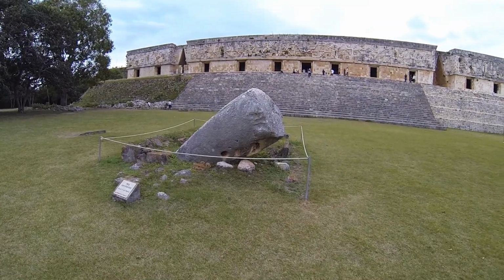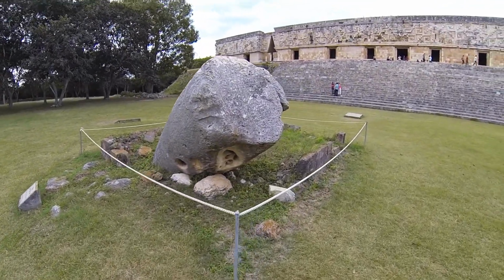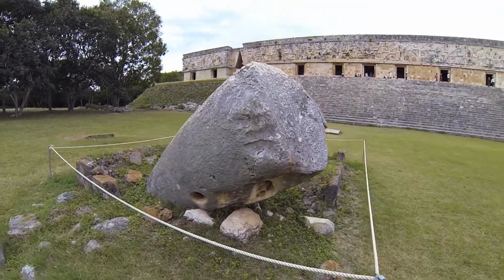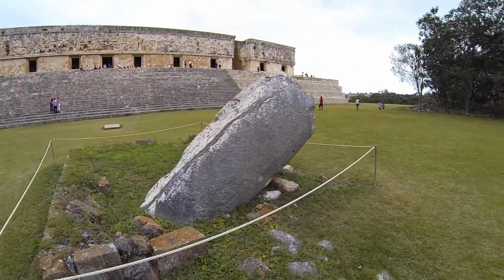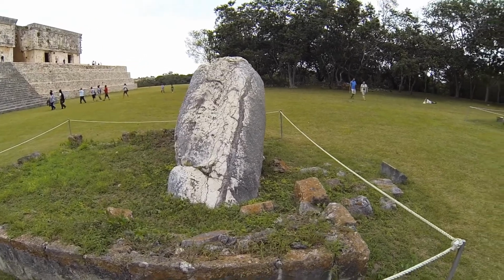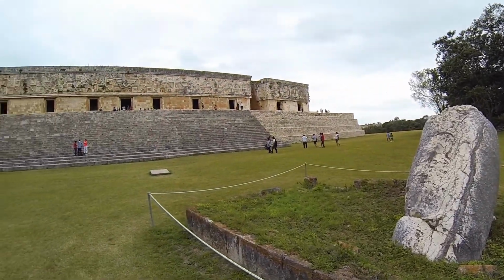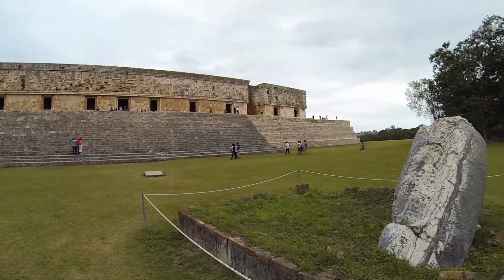So here's an interestingly shaped monolith. It's leaning off to the side, and I read from a little tablet it could represent the tree that is key to the Mayan mythology. They think it was built at the same time as this building, the governor's palace, Palacio del Gobernador.